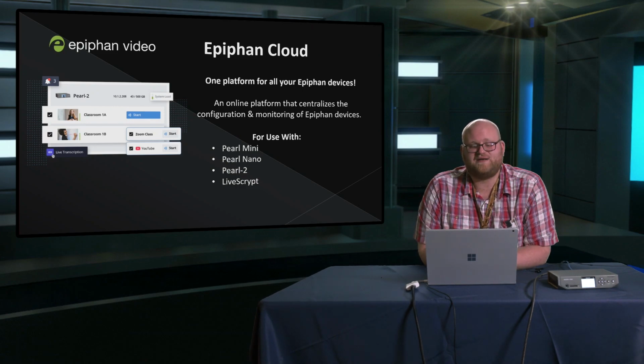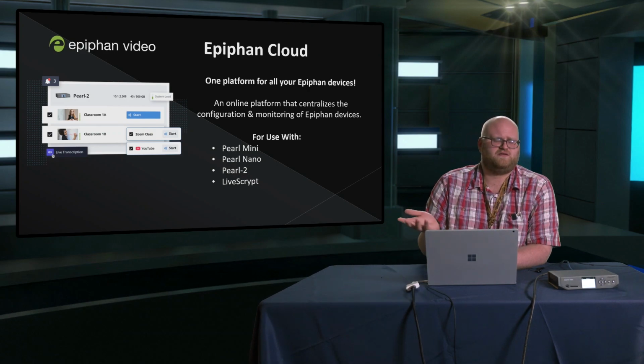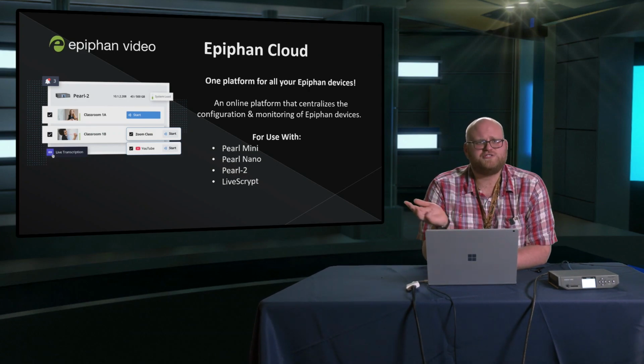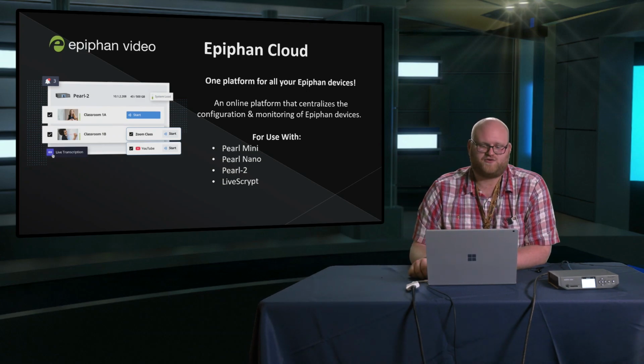And it is an online platform. It does cost a little bit of money, and we'll get into that in a little bit. But this is for all of their products. You have the Pearl Mini, Pearl Nano, Pearl 2, even the Live Script, which can be used for real-time lower captions for your stuff, and they can all be controlled from one place.